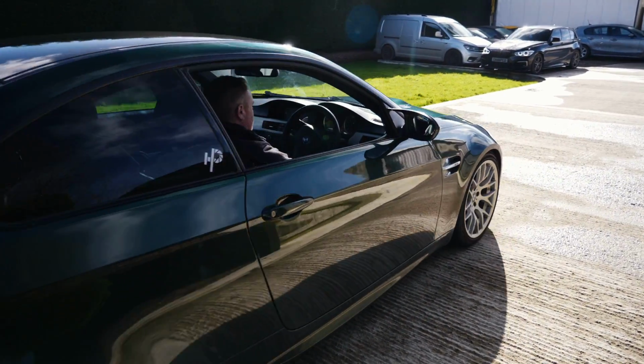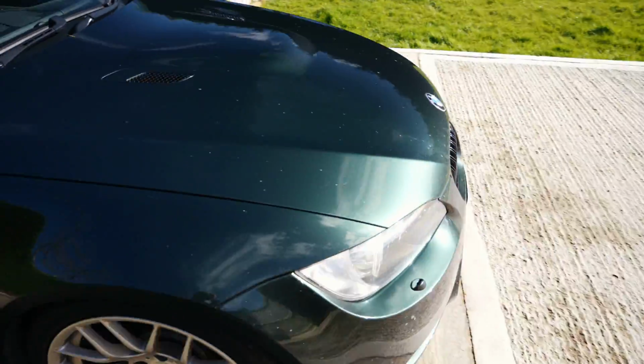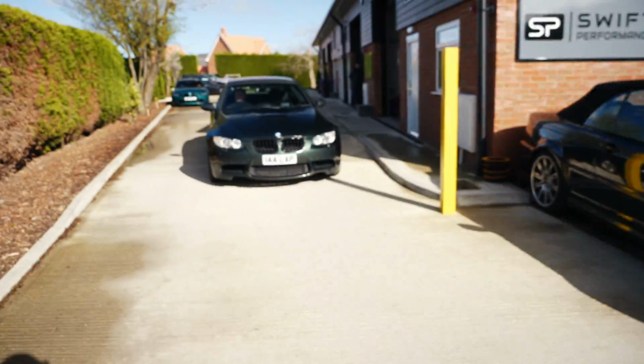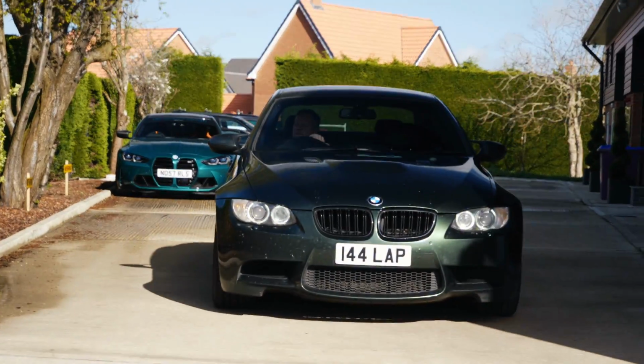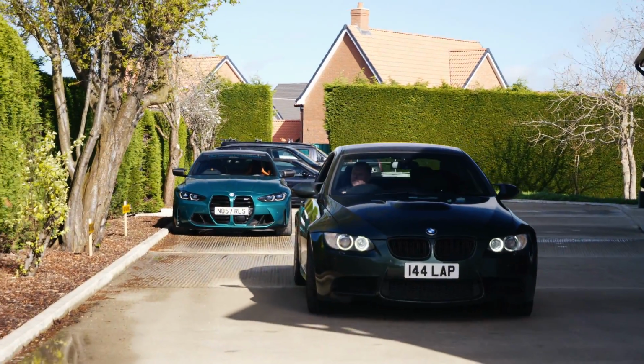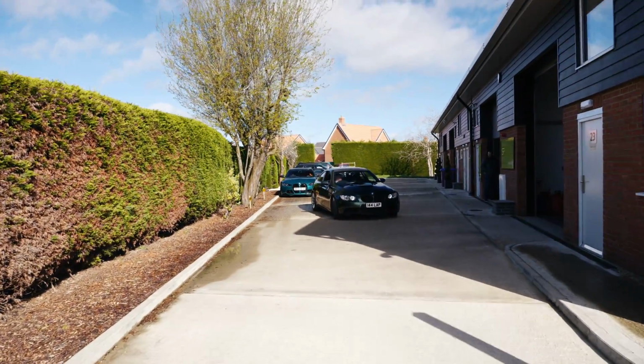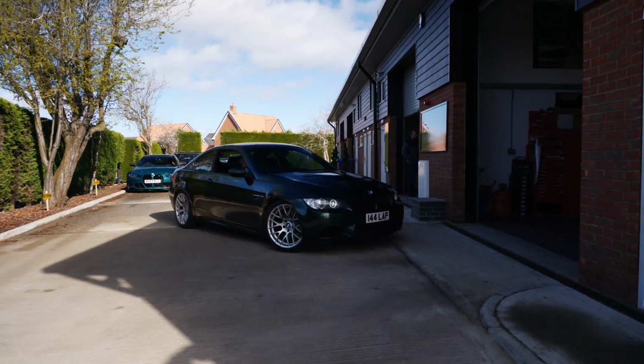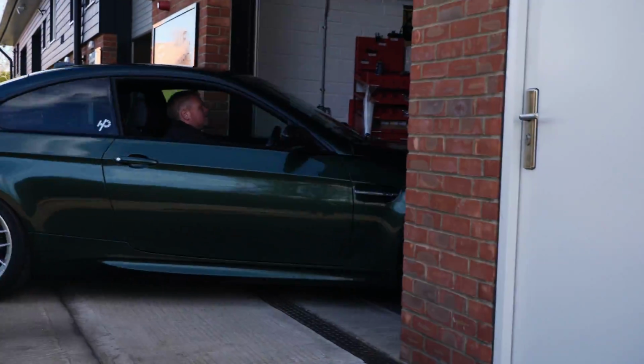Tim from Swift is at the wheel. Oh, I've never heard it on the move actually. Oh, yeah, that's not ideal. Anyway, two different greens. That is the new, or one of the new shop cars here at Swift, which we'll take a look at. Very cool plate, but in the car goes anyway.